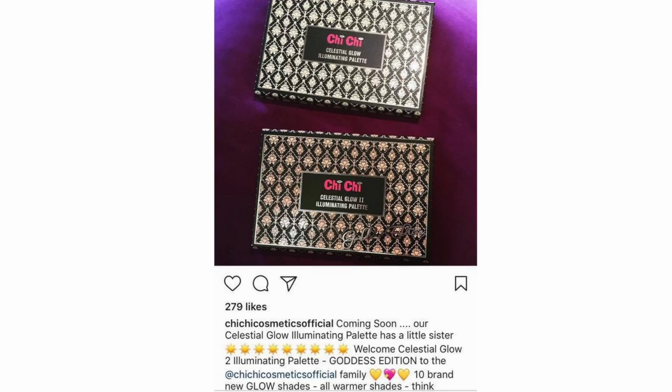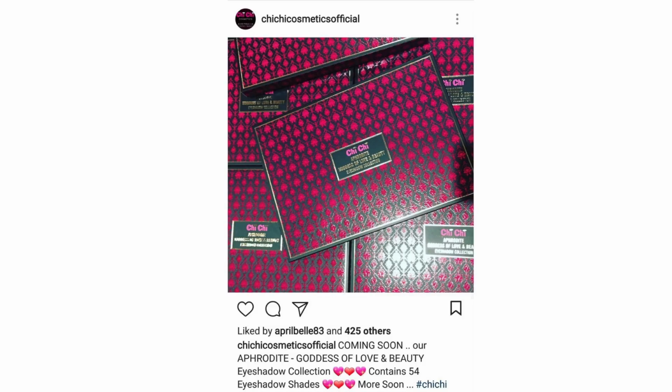Actually, sorry, they're bringing out a second one. So they've got the Celestial Glow Illuminating Palette, and they're bringing out number 2. So another item from Chi, we've got the Aphrodite, Goddess of Love and Beauty eyeshadow palette. Wait for it. Take a deep breath. Contains 54 eyeshadows. What? That's insane.